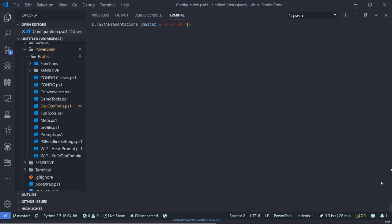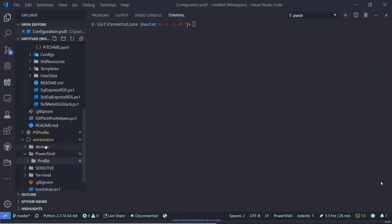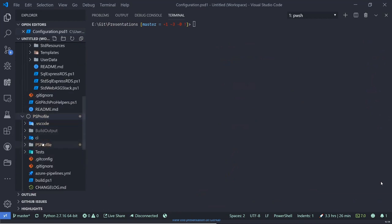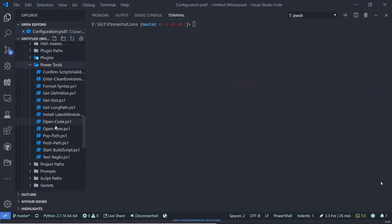So PSProfile in the Power Tools section, let's see, if I can pull it up here. Comes with a few path navigation functions, really things that are focused on replicating push location, pop location, things like that. And they're already aliased for you. So my typical workflow would be push. I can tab through those folder names for my repos.